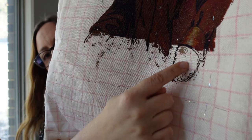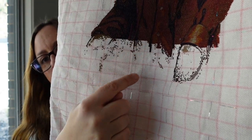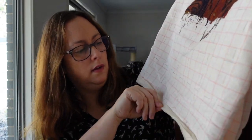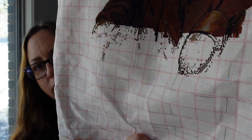I think each strip is about 4,000 stitches, so that would be 5. So 1, 2, 3, 4. Okay, so maybe I could get down here, and that would be into the last row of pages in the whole thing. So that's probably a good thing to aim for.